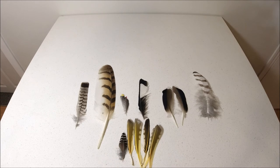I think the flicker part of the name comes from when you see them flying through the air. When they fly over you, you'll see these flickering bright flashes of orange and yellow under the wings.